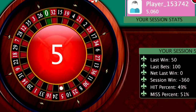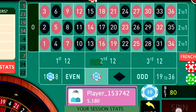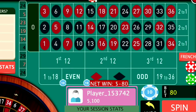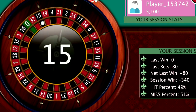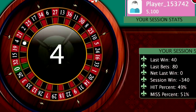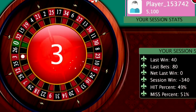It's 5 red and I win. My last win was 5 units, sorry, and so I just go with 4 units or $40 at both the places. It's 24 black and I lose. So I just rebet and continue the game. It's 15, again the neutral situation, so just rebet and play. It's 4, again a neutral situation, so just rebet and play. We are only using $10 bets and trying to make some profit.